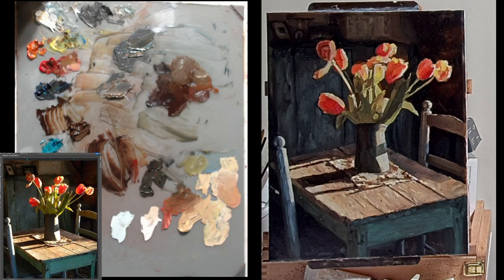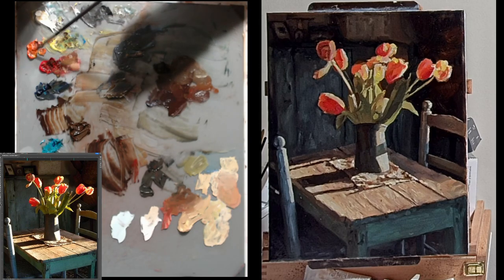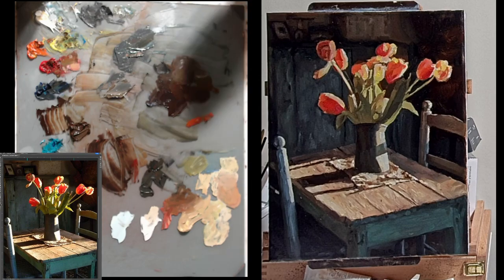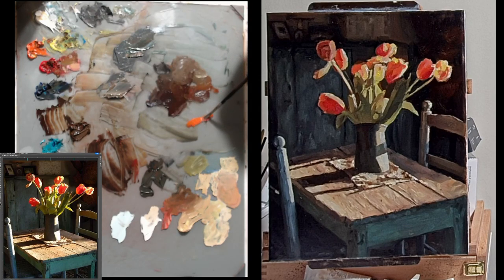Cool. No way. Just so you know, the lightfast information is not accurate anymore. I mean, look at it, maybe? I don't know. It mixes like it's opaque.